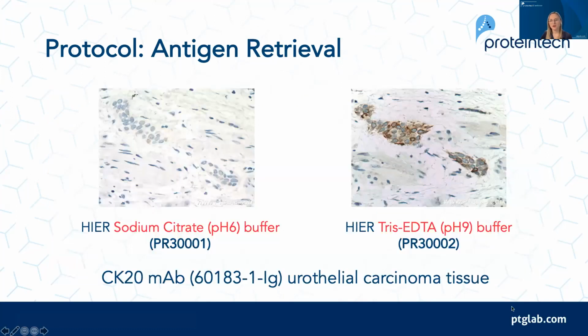So this is just an example showing the different types of retrievals that you get for heat-induced by looking at different buffers. So when I was doing a lot of tech support, I started at Proteintech in tech support. And I remember I had a few customers that would come to me saying that some of their antibodies weren't working. And I said, have you tried antigen retrieval? And they said, yes, I've tried sodium citrate and I'm still not getting any signal.